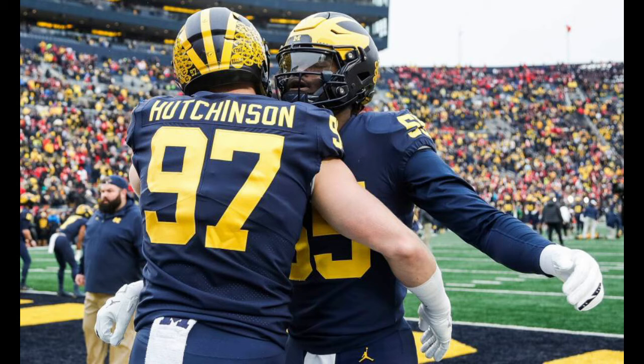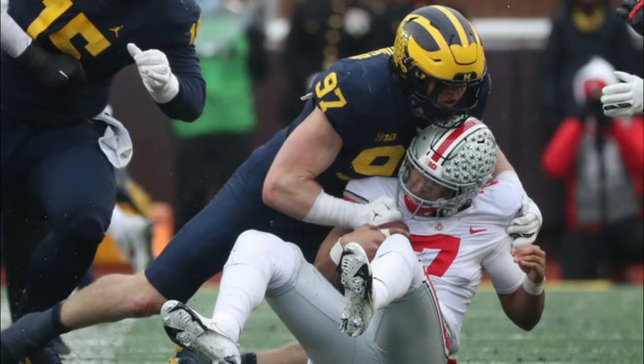Looking at Ohio State, C.J. Stroud threw the ball 49 times and completed 34 of the 49. He threw for 394 passing yards and 2 touchdowns. Didn't have any interceptions, but at one point he did throw the ball up. Lucky it wasn't intercepted, but for him, he played another great game. But Michigan really got pressure on him, and really stopped their offense.